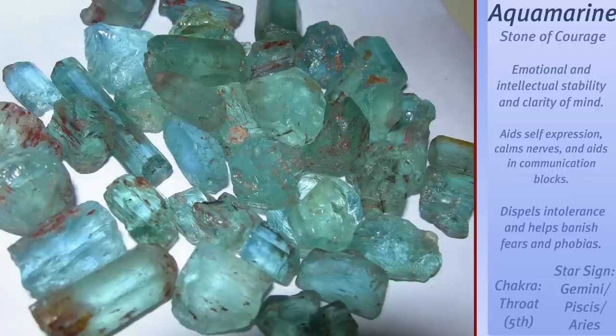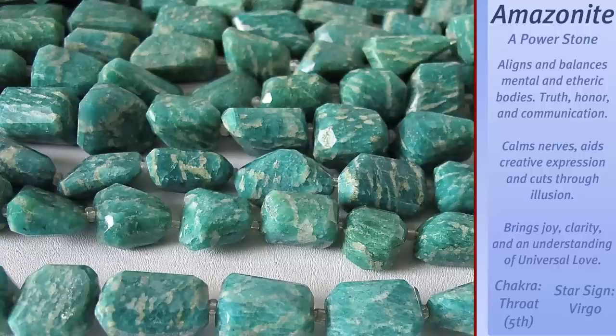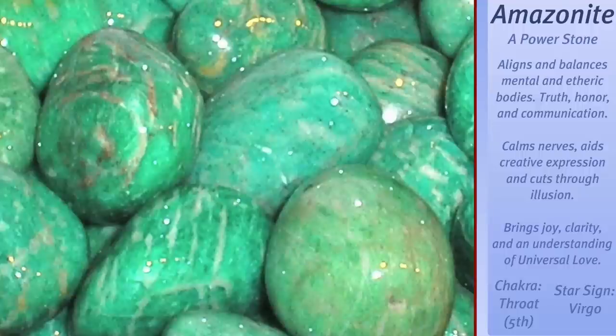Aquamarine provides emotional and intellectual stability and clarity of the mind, aids with self-expression, calms nerves, dispels intolerance, and helps banish fears and phobias. Amazonite aligns and balances the mental and etheric bodies, calms nerves, aids creative expression, and cuts through illusion, brings joy, clarity, and an understanding of universal love.